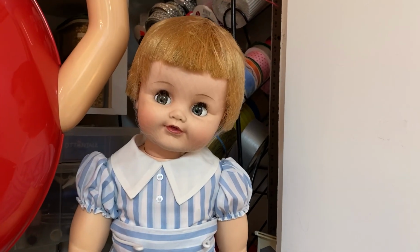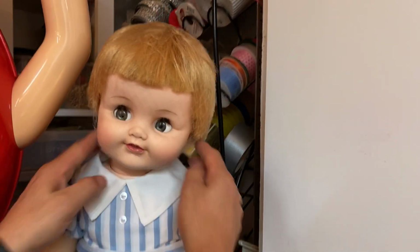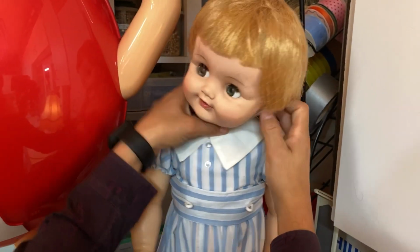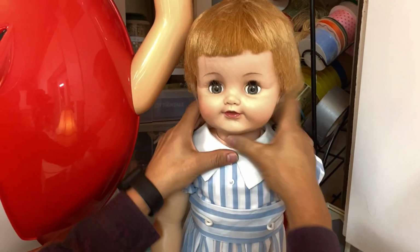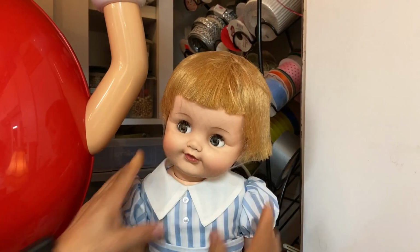That one is Timmy. Oh, that's Timmy! Yeah, Timmy doll. It's also Alexander, and it's a flirty eye. Let's see if I get... There you go. You see them? Yeah, totally. They shift side to side.